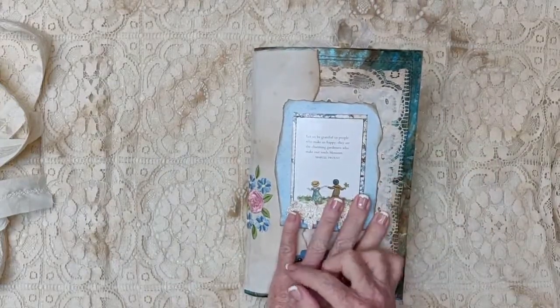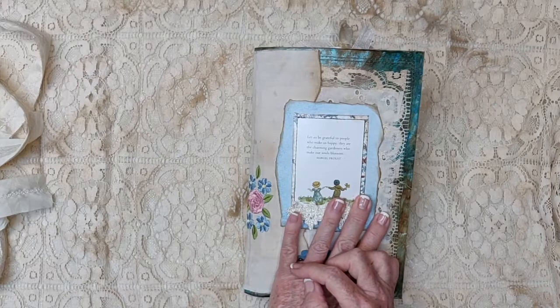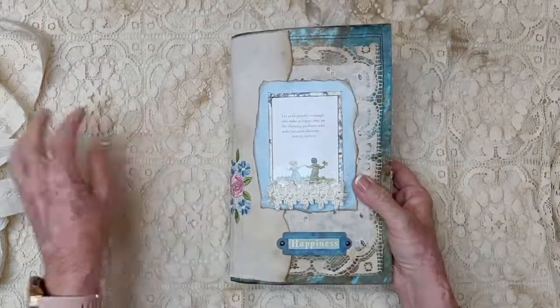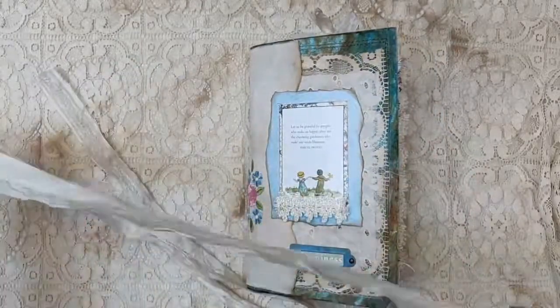The front says, "Let us be grateful to people who make us happy. They are the charming gardeners who make our souls blossom." Marcel Proust. So I will have this listed in my eBay store, and I will link that below.